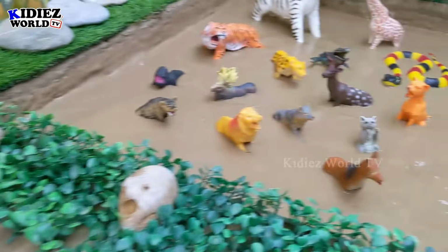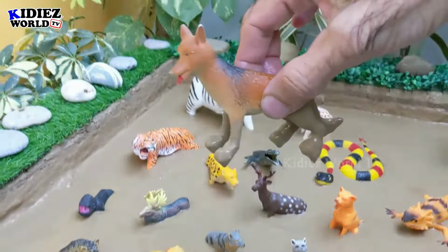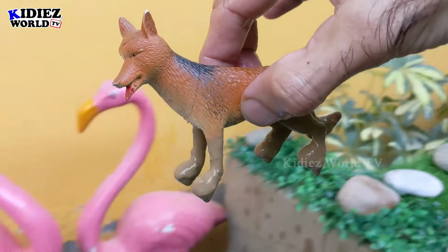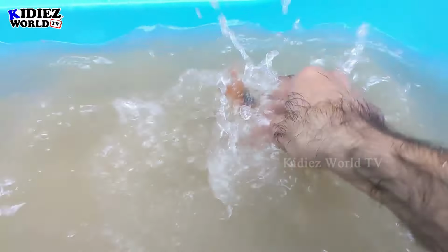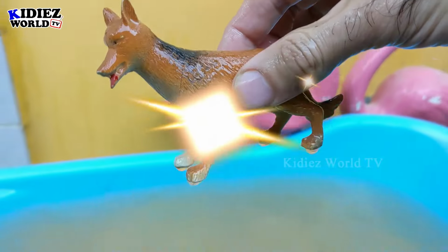Let's check out the next one. And the next one we have is a fox, which is a little jungle animal and a very clever one. So let's watch this fox. I'm sure you heard a lot of stories about the fox. So here it is. Fox.